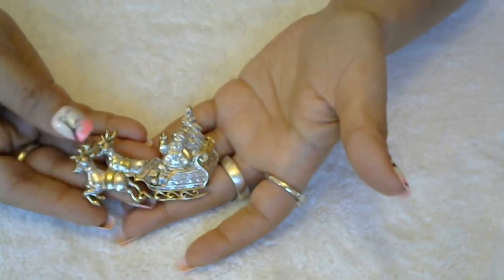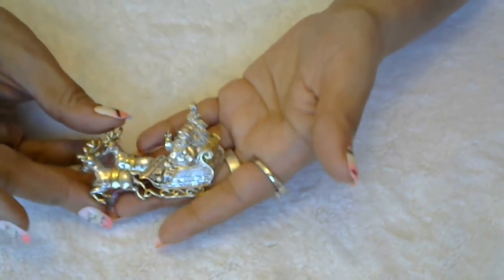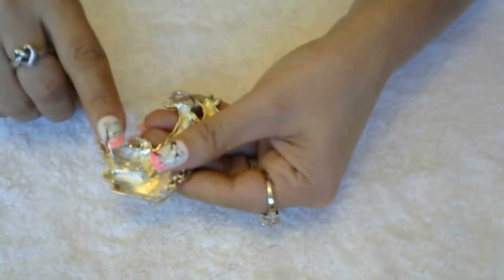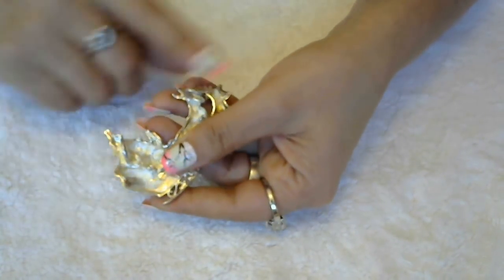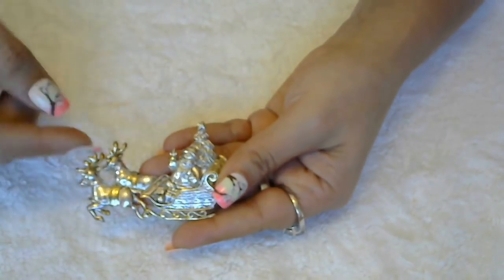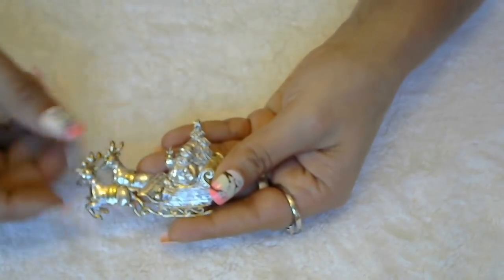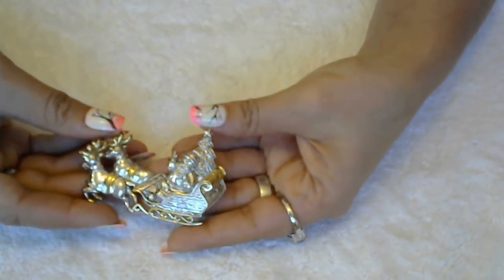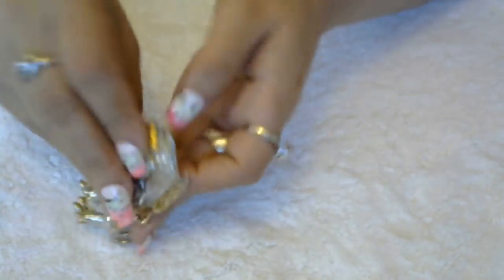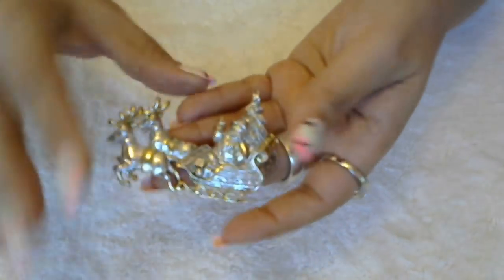Look how cute this is. It's a Santa sleigh with reindeers. I like that it's a really large size. And when she told me that it has the area where you can hang it as a necklace, that was the part that I liked about this, because I want to put either a green rope or a red rope and just hang it around my neck during Christmas time. And it is a brooch also. It can be worn as a brooch and a pendant, but I'm going to choose to wear it as a pendant.